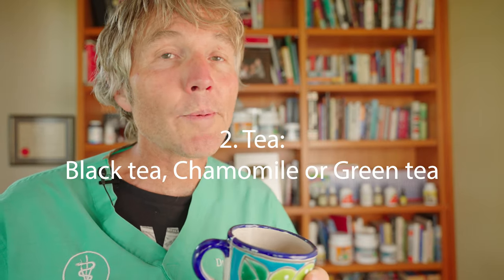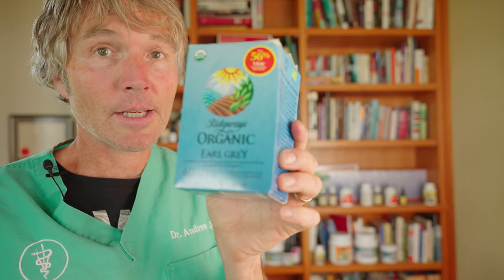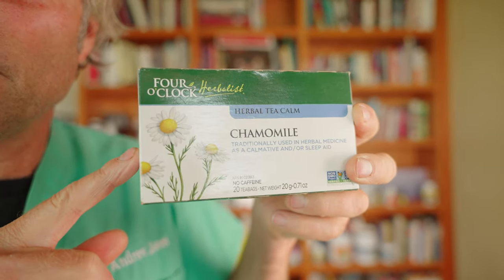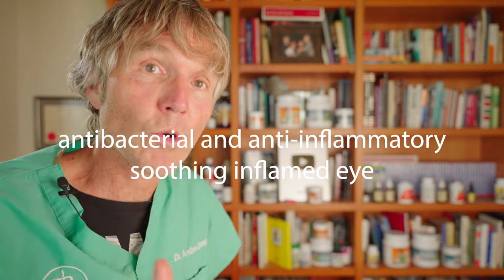Next, the most important home remedy in treating any cat eye infection: tea. You can use black tea, chamomile, or green tea. Those teas are antibacterial and anti-inflammatory, and they're a great option to help soothe any infected eye, whether it's infected from an allergy, a bacterial infection, or even a viral infection.